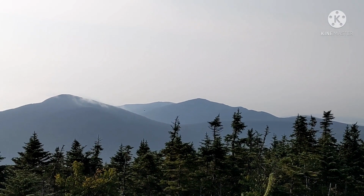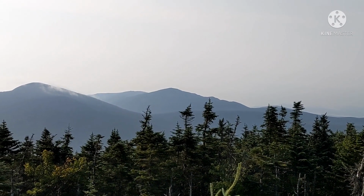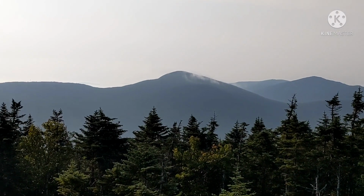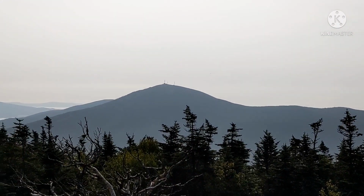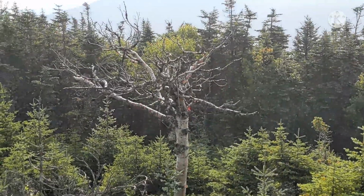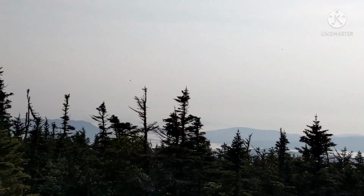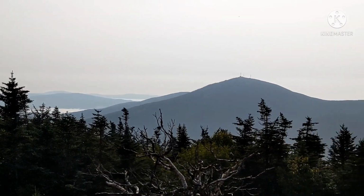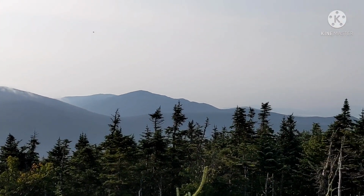Got a little view. It's the Saddleback Range that we just came over. And Spalding Mountain there. And then Sugarloaf with the towers on top of it. We were camped down in the valley just below it. And now we're at the top of South Crocker. South Crocker's not a bald mountain. It does have trees all the way to the top.